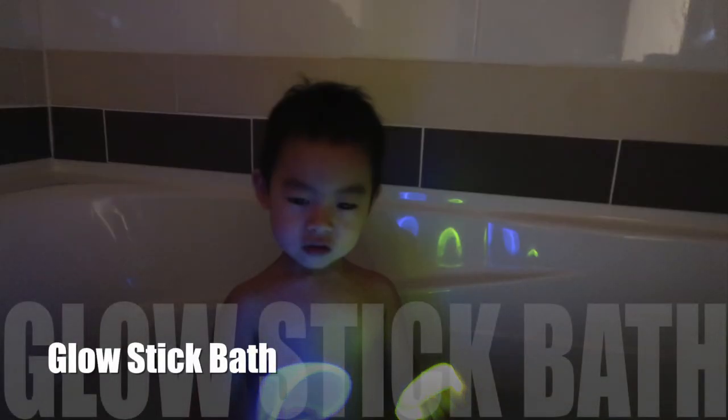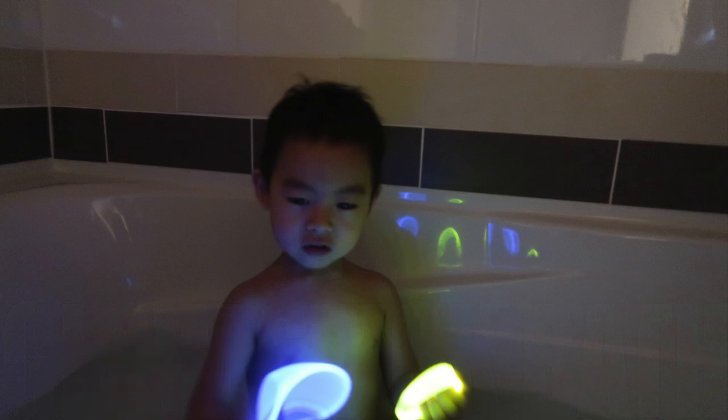Blue! So for the next one, I use glow sticks when he's taking a bath and he loves it. I just turn off the lights in the bathroom and open the door so it's not too dark but not too bright as well. I just give him 2 glow sticks every time and he loves that. So bath time will not get boring because you keep changing the stuff that you use during bath time.